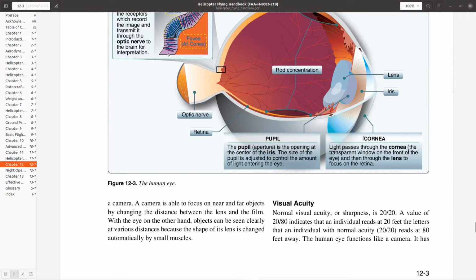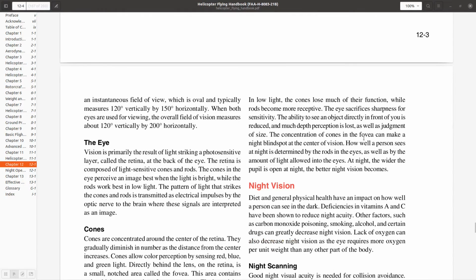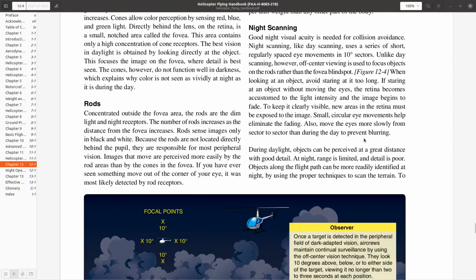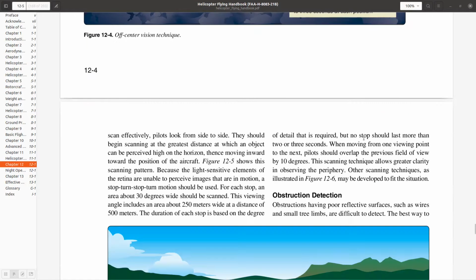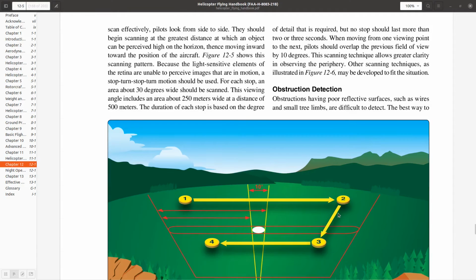So for a helicopter, it's just a little bit more of an issue flying at nighttime. Of course, you have to fly at night as part of getting your license to fly a helicopter. And you just have to be a little bit more conservative, if you will. Now, when you're looking at nighttime, you want to look kind of off center a little bit, same as airplanes.